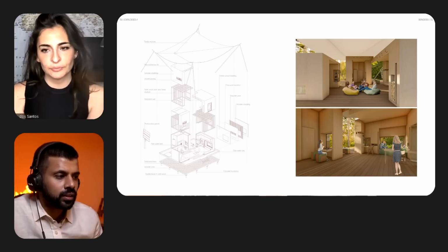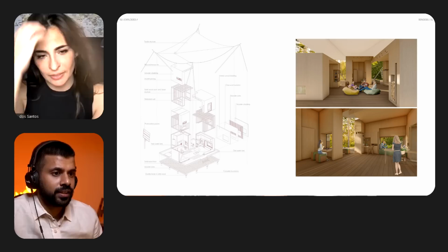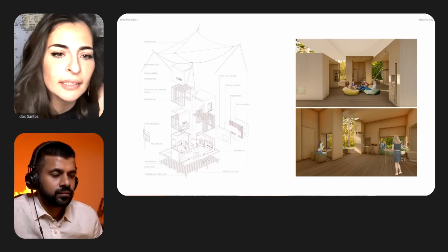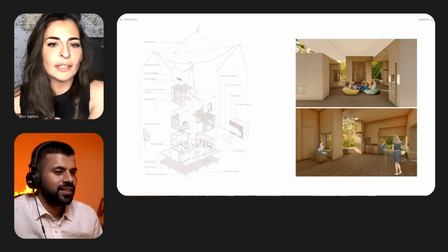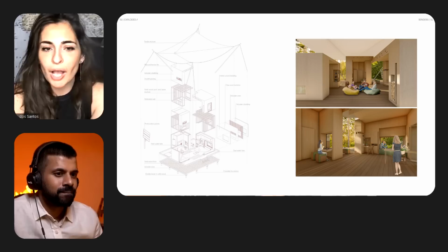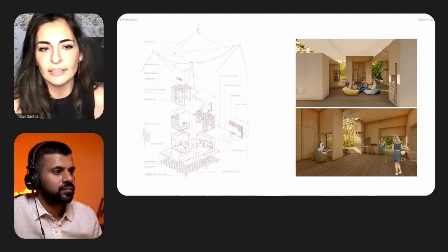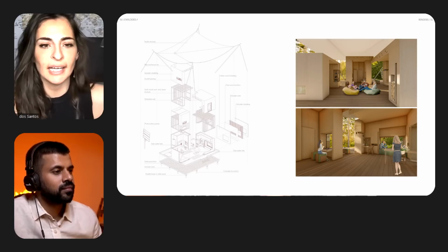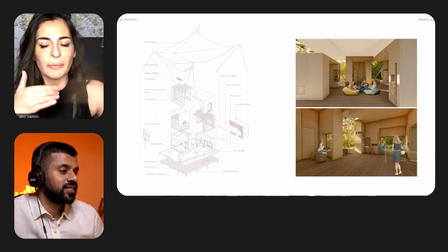And then I like the exploded view on the next page. Yeah, me too. I like the exploded view. It's definitely missing some hierarchy of thicknesses. I was about to say that. The line weights are not as great as they can be. Yeah, I would just outline the mega pieces with a thicker line, just to make it a little bit easier to read. But apart from that, I really like this exploded diagram. And the renders.